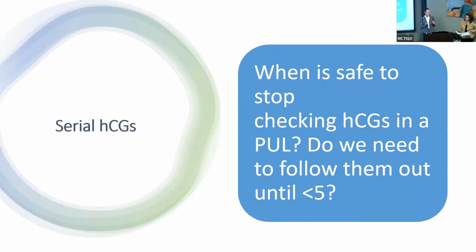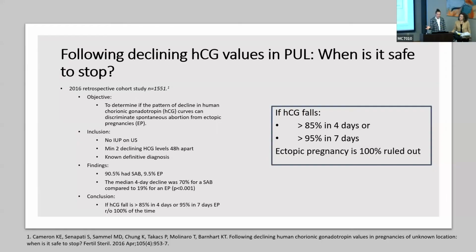Okay, when is it safe to stop checking HCGs in a pregnancy of unknown location? Do we have to follow them until less than 5? How many of us are like, God, this patient is still coming back for HCGs? Poor thing. So our same trends from Penn have also looked into this.